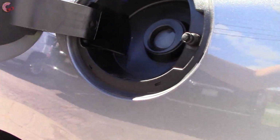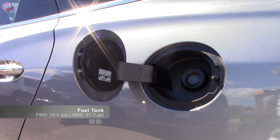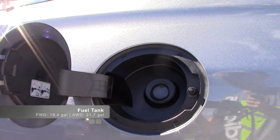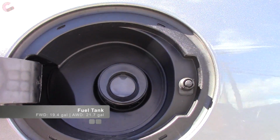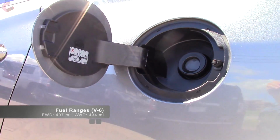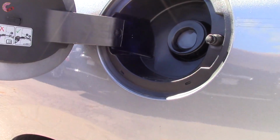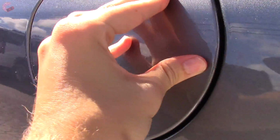Finally, to wrap up the outside, the Enclave has either a 19.4 or 21.7 gallon fuel tank for front or all-wheel drive respectively. That's good for ranges of 407 miles with front-wheel drive and 434 miles with all-wheel drive, both running on regular unleaded fuel.